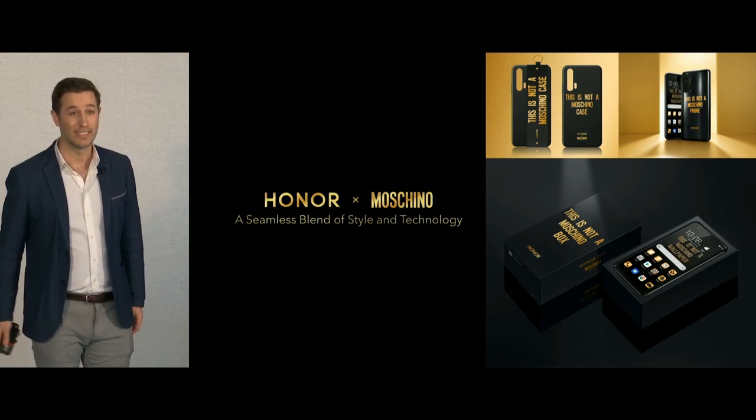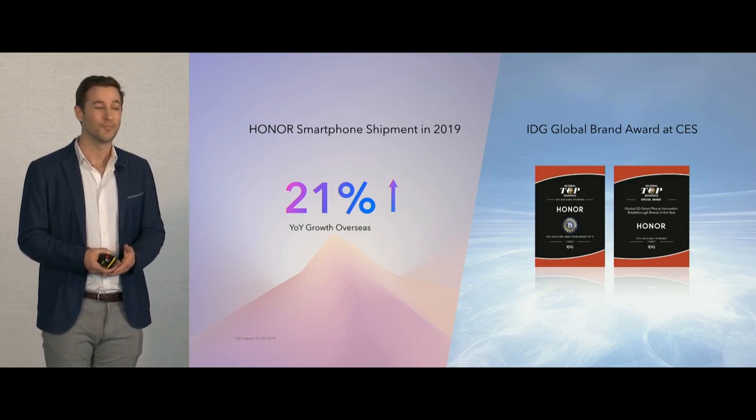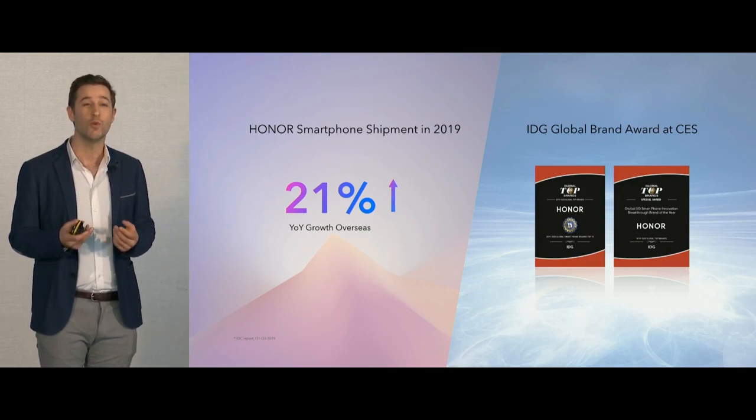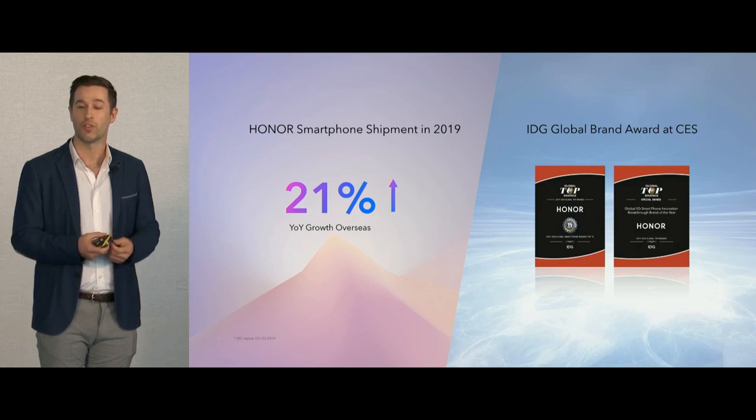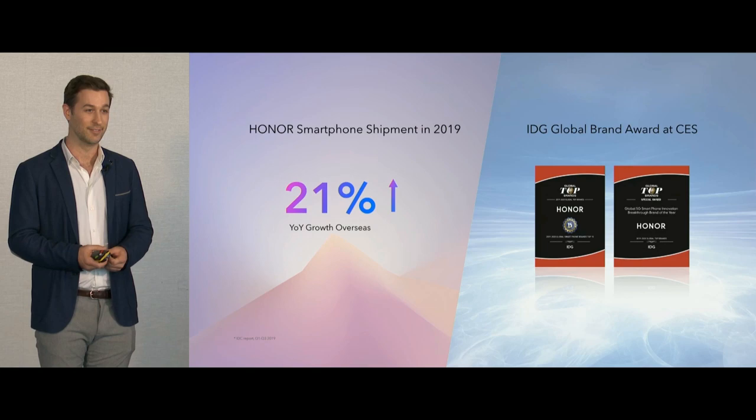Now let's talk about business. Last year was a challenge, we all know it. And yet, Honor achieved an impressive 21% year-on-year growth when it comes to smartphone shipment in the first three quarters of 2019.